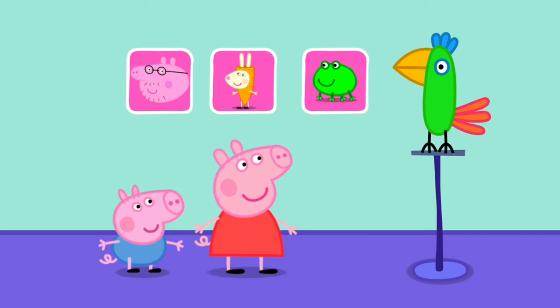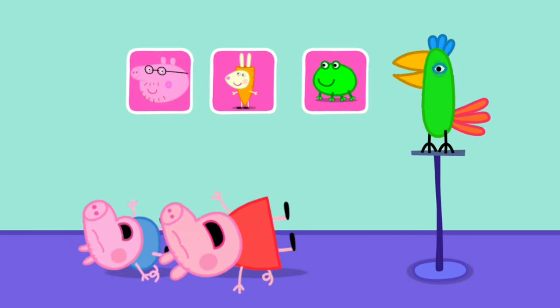Daddy Pig is a silly frog. Try another one.